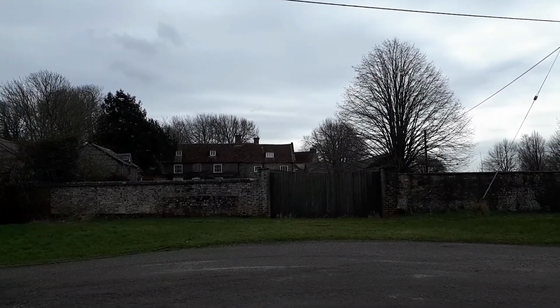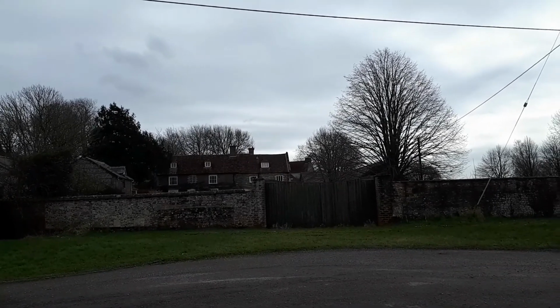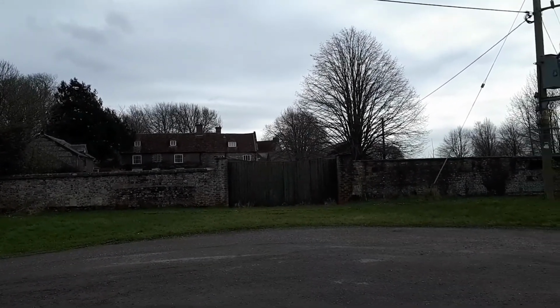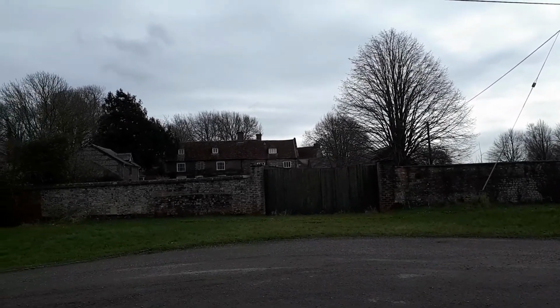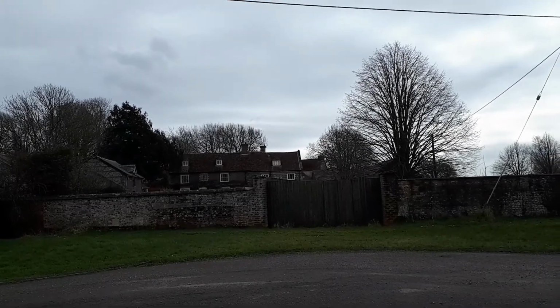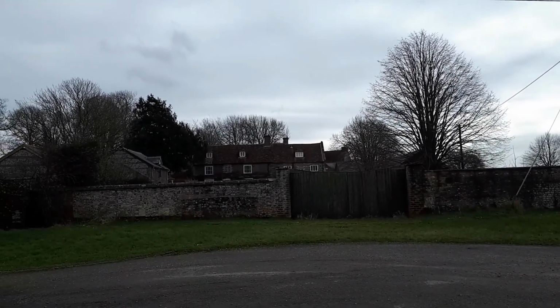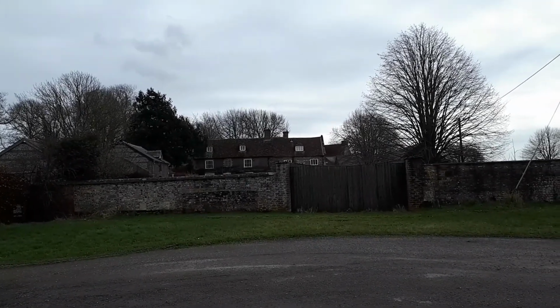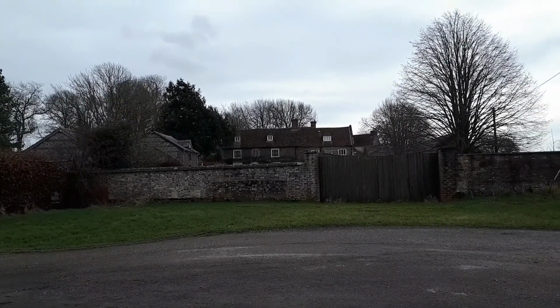Just behind the farmstead, I think it's all private land, is Gussage St Andrew's Church. So I'm not able to get up there, unfortunately. Now, services are still held at St Andrew's Church, but it's locked when it's not in use. So I won't be able to get in there today.